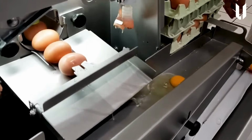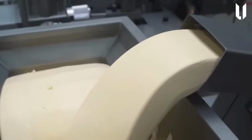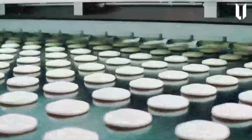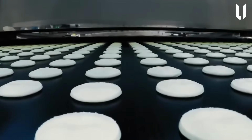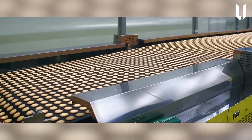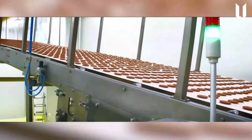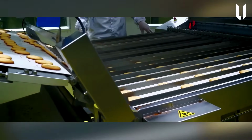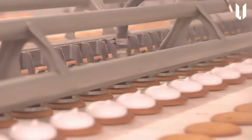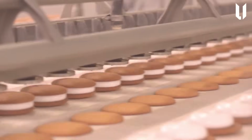A batter is mixed using flour, eggs, sugar, and other essential ingredients before being baked into perfectly uniform round cake pieces. The marshmallow filling, which gives Choco Pie its signature softness, is prepared by whipping sugar, gelatin, and water into a fluffy consistency. This filling is carefully piped onto one of the cake layers. The second cake layer is then placed on top, forming a sandwich-like structure with marshmallow in the center.